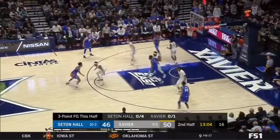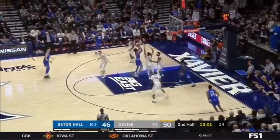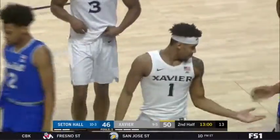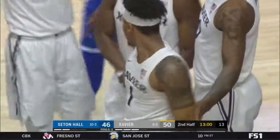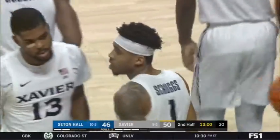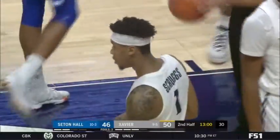Nelson picked up by Scruggs. Goes to the spin move, and that'll be a foul against Scruggs. He thought he got all ball. I believe the replay will show he got more than just ball. Yeah, with 13 minutes on the button left to play for Seton Hall, down 4.